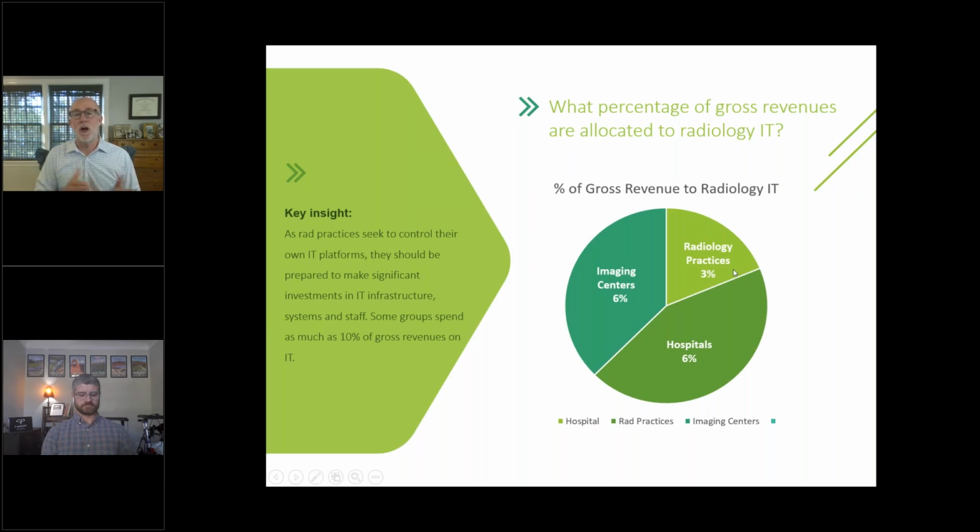But if they want to take on that IT, they're going to have to be prepared to make those kind of investments. And we've seen RAD groups that are allocating as much as 10% of their gross revenues to IT, because they see it as a competitive edge and a real differentiator, a way to grow, a way to protect their contracts and strengthen their relationships with their facilities. So IT can be a real strategic asset if you look at it in that way.